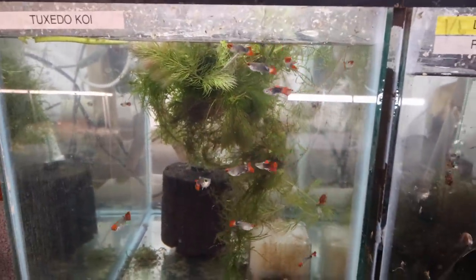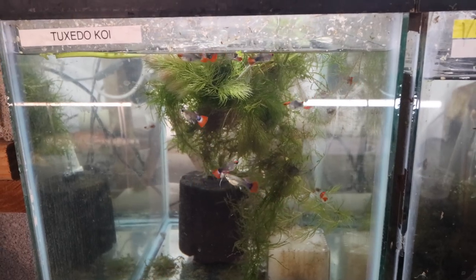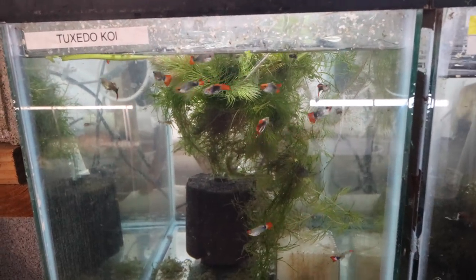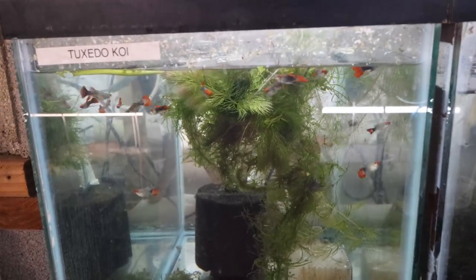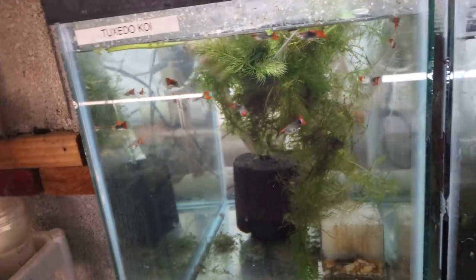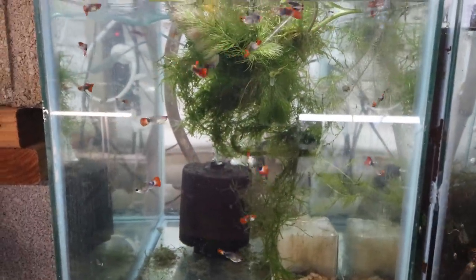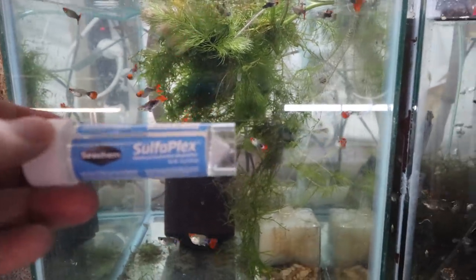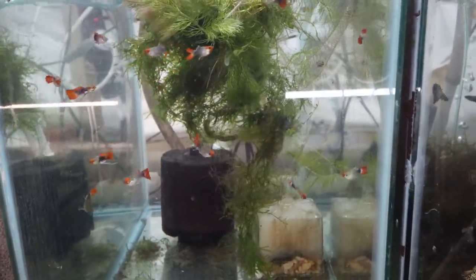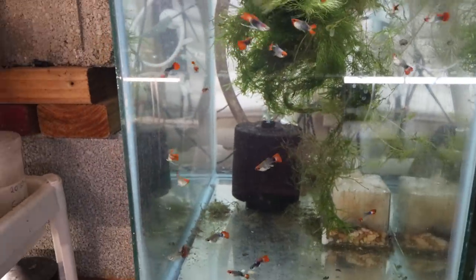These still aren't on the website because I'm still not convinced they're healthy. I lost one a couple days ago. I've lost one every few days. So I've started treating for camallanus again, just because. That treatment is adding salt. And I use Sulfaplex, a sulfa-based medicine is what you need.